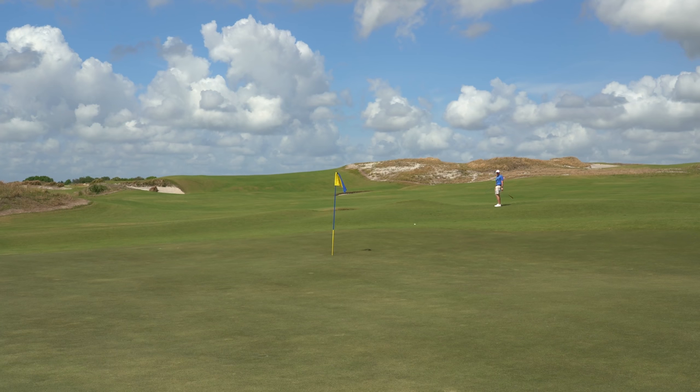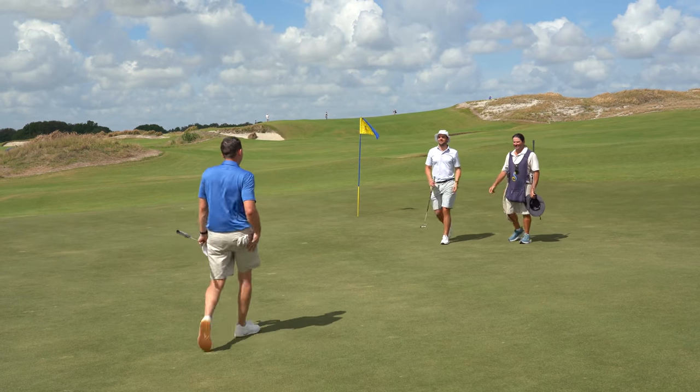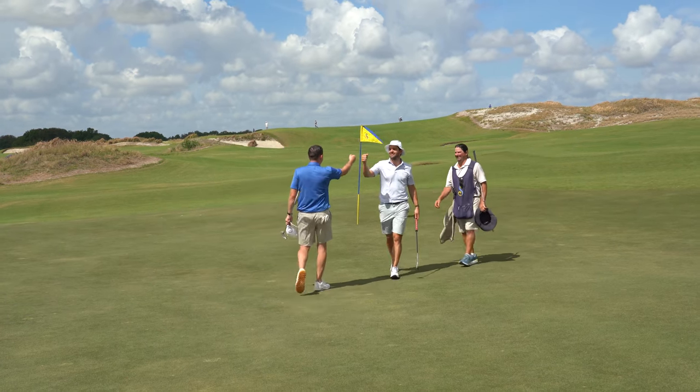Every time I walk off that hole, it leaves a sour finish to the round because it just seems, as Tron would say, a little mean-spirited. Thanks, Doak, for leaving me with a nice taste in my mouth there. Good stuff, man.